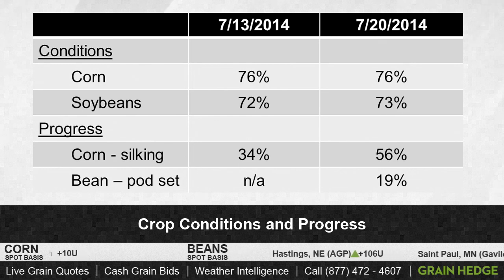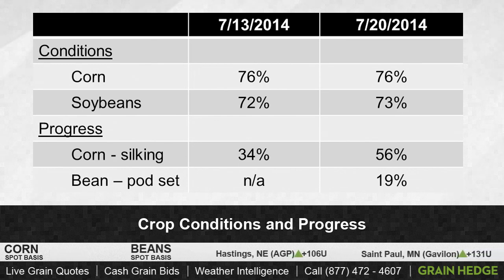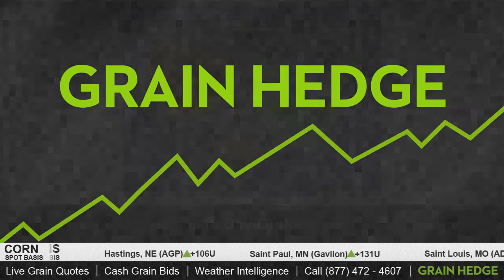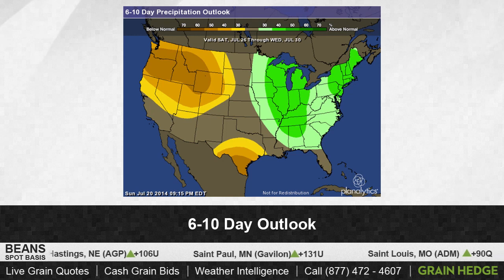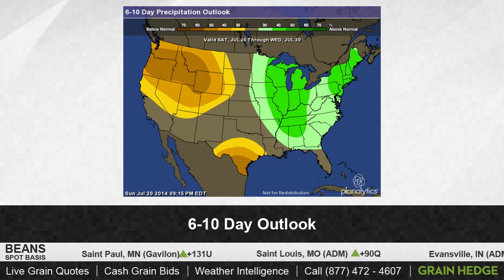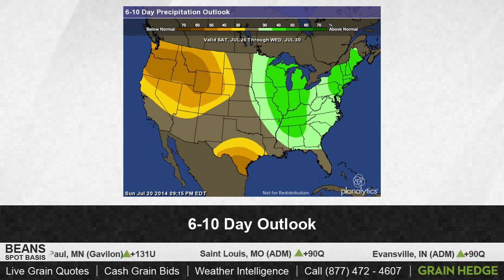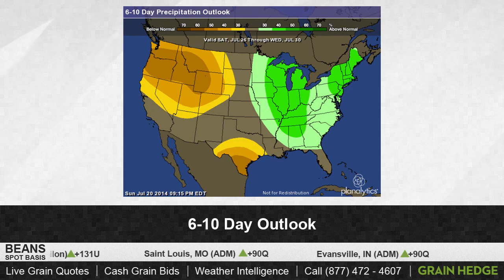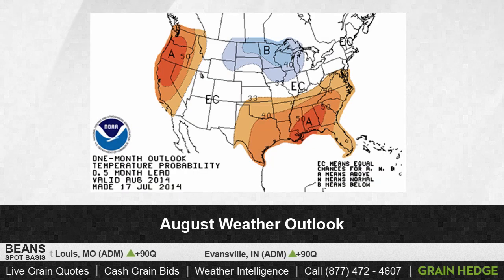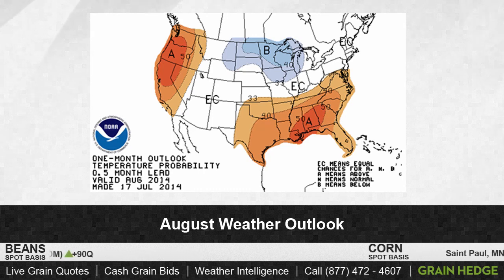If we look at progress, though, we now have 56% of the corn crop silking and 19% of beans setting pods. So over the next 2 weeks, the weather outlook is going to be very important for new crop prices. Right now, expectations are for very good precipitation over the next 6 to 10 days across the vast majority of the grain belt, so that's going to continue to weigh on prices. And just a reminder, a little bit of a longer term outlook is this model we saw from NOAA last week. This is their August projection, and they're looking for slightly below average temperatures and average precipitation throughout August.